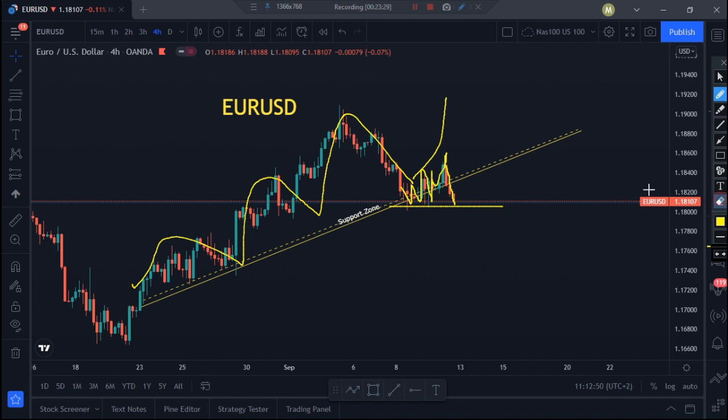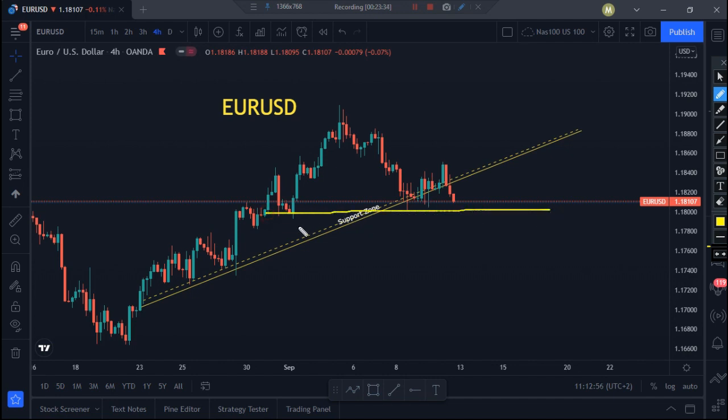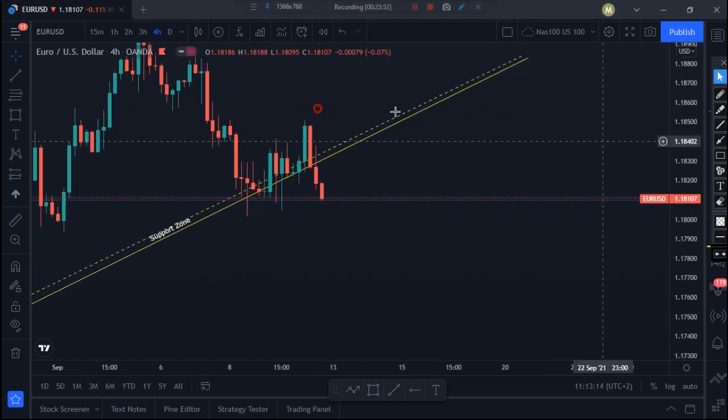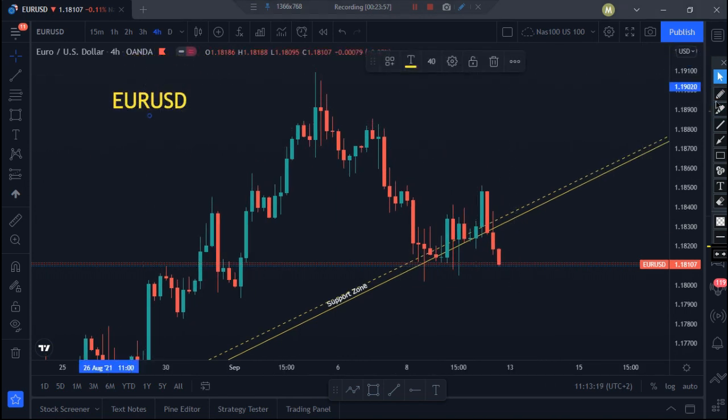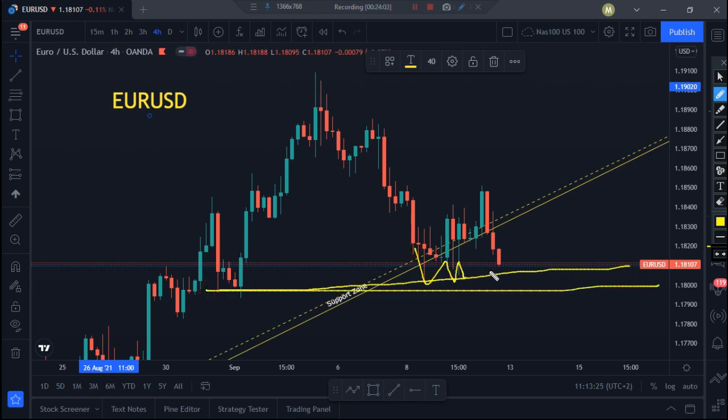If you check this nicely, this is quite similar to what we saw on gold. Now you can see this area, it's like a support. The market was consolidating around this area. You can see the market was consolidating around this area. So there is a possibility that the market can touch this area and bounce back.